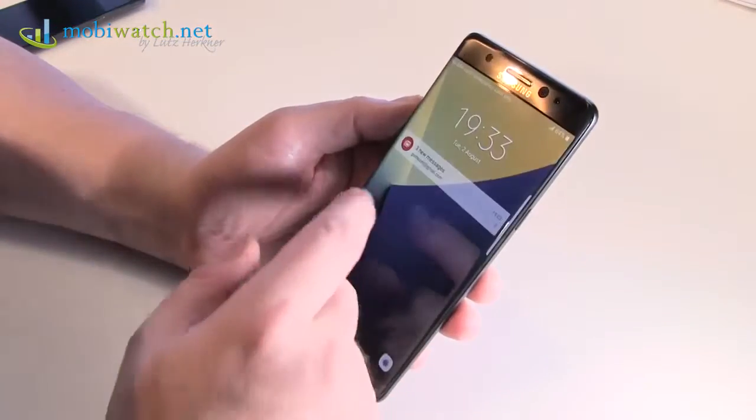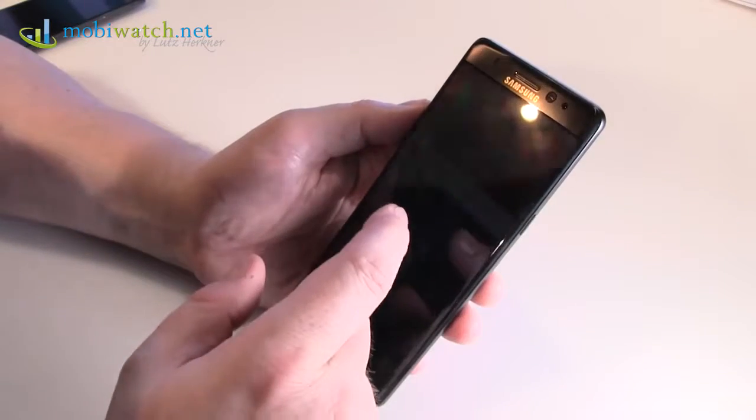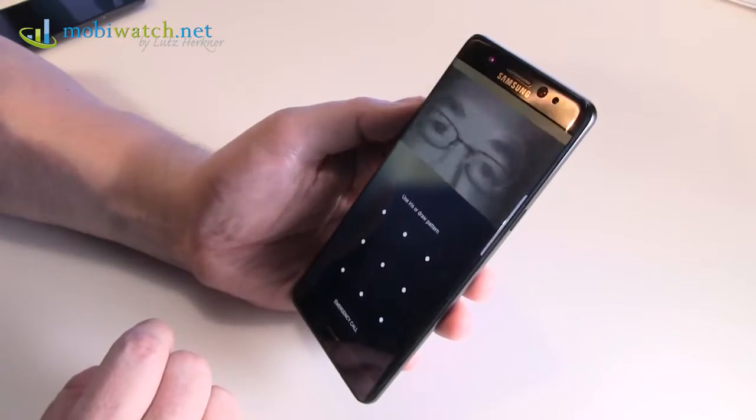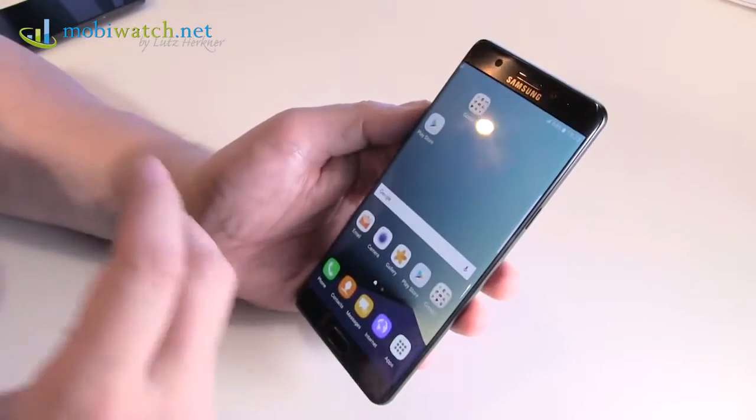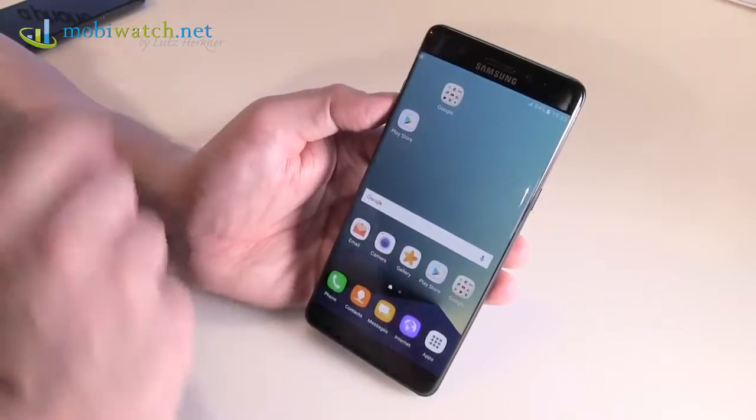Let's give it another try. Oh, that was quick. Have you seen that? Almost less than a blink of an eye. Going close. You see it's working with glasses, and especially you have seen that infrared LED here on the front.